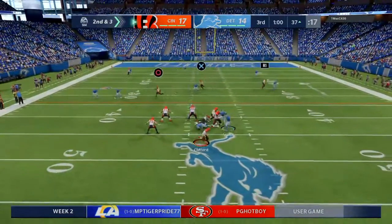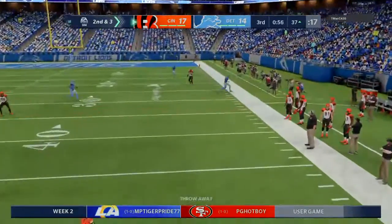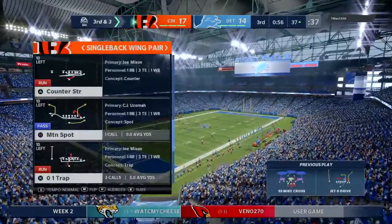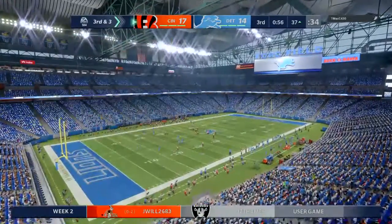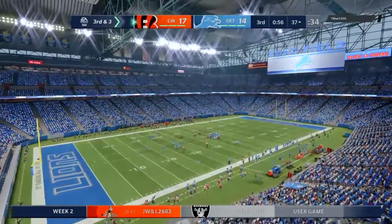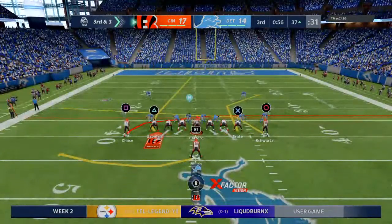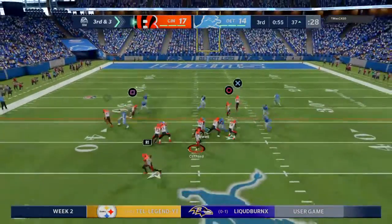Back to throw here. Escaping the pressure right. And seeing nowhere to throw, he chucks this one away from harm. Incomplete. Now it's 3rd down. Oh, I like that right there. Not only was it the right play, throwing it away like that, but frankly, I think it was the only play. Yeah, got outside of the pocket, realized he had nothing, just chucked it free. They'll live to fight another down, right?